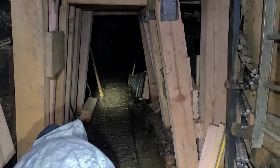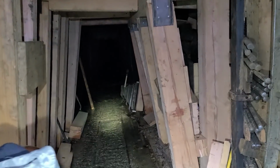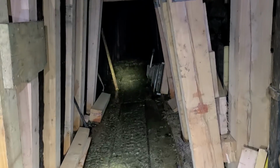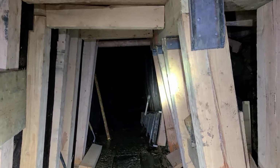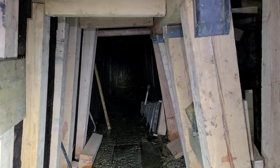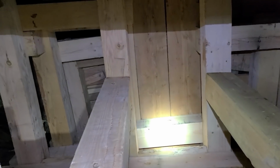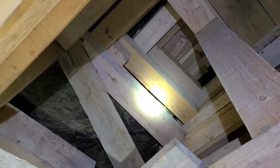Alright, you remember that really bad caved in section that we were working on for a while? Well, this is it. As you can see, we've completely mucked out that collapsed section. The dodgy area that's in front has been shored up, and now we can access the deepest reaches of the mine. Here's a look at the finished product. See all the timber work they put in. Multiple layers, stretching all the way up.